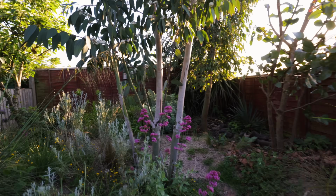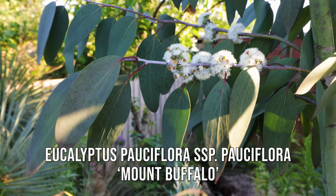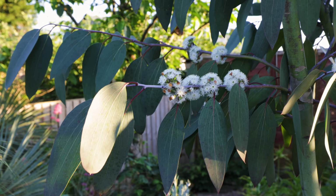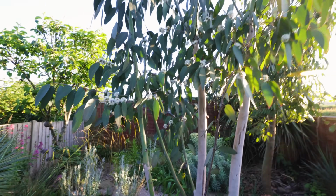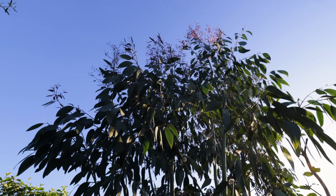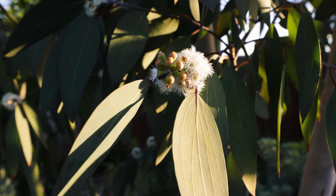But on a bigger scale, it's also the first year that my beautiful Eucalyptus pauciflora 'Mount Buffalo' is flowering. It is absolutely covered in flowers. Just look at those. It really is beautiful. So this one, like my other Eucalyptus, is still only a young tree. It was only planted in around September 2020, so we're only looking at 3.5 years old. This is one of the smaller growing Eucalyptus, but that is in context really. It's still going to probably get to 7 to 10 meters tall, but it's not going to become absolutely ginormous, completely monstrous. It will slow down once it gets a little bit taller, but those flowers in this beautiful light, they really are absolutely stunning.